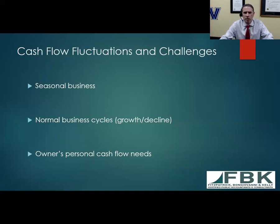Many things could be done as far as easing financing obligations during the non-busy time of the year to help cash flow, but that's something that comes with experience in managing the seasonality of a business. The next is the normal business cycles. So that is different from the seasonality. Seasonality tends to happen year in and year out, and that's a normal part of the business.